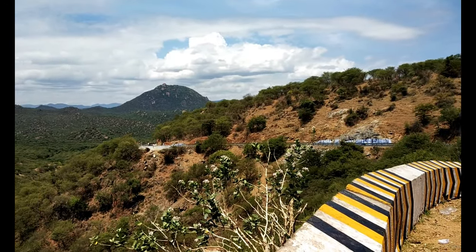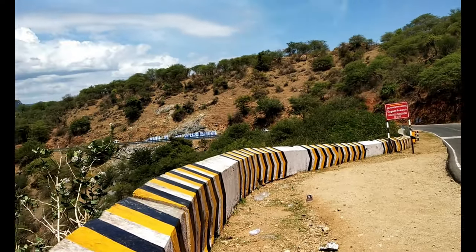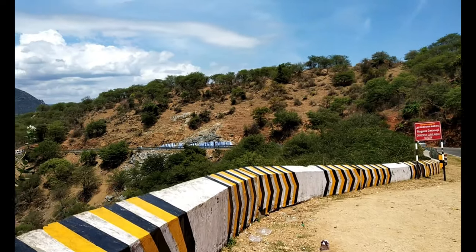Let's go ahead and we'll see the waterfall over there. Then we will find out if there are any other places. Let's see.